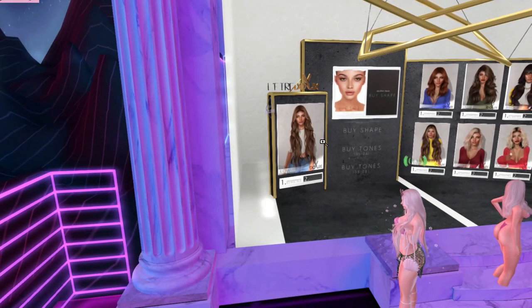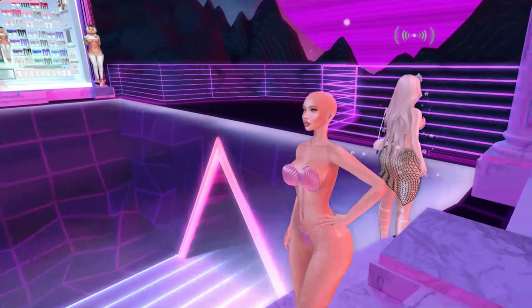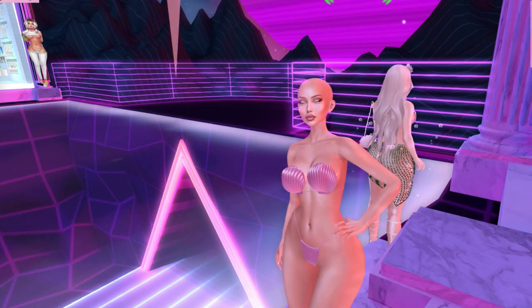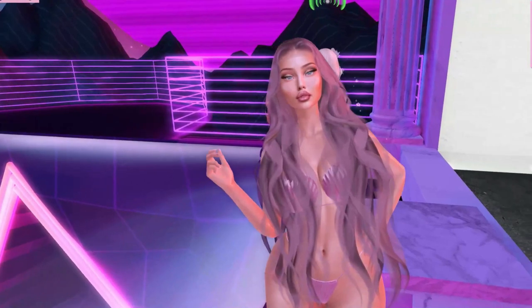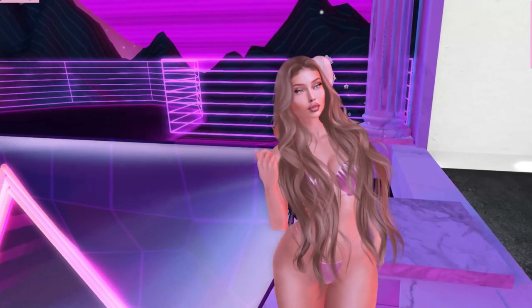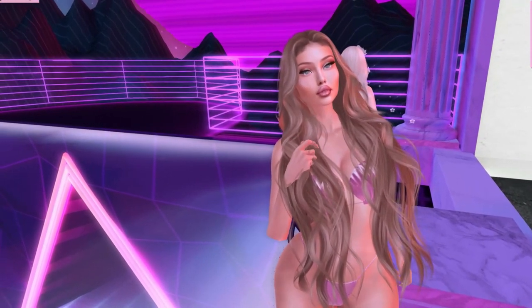I love this hair. It's so cute. I wish more Sims creators would make hair for Second Life, though. I know. Like, please, y'all know how to do it. Just come help us out. Right? Oh, that looks so cute already. Oh, it's beautiful. I actually kind of really like this color. Yeah, that's actually a cute color. Oh, wow. I like it.